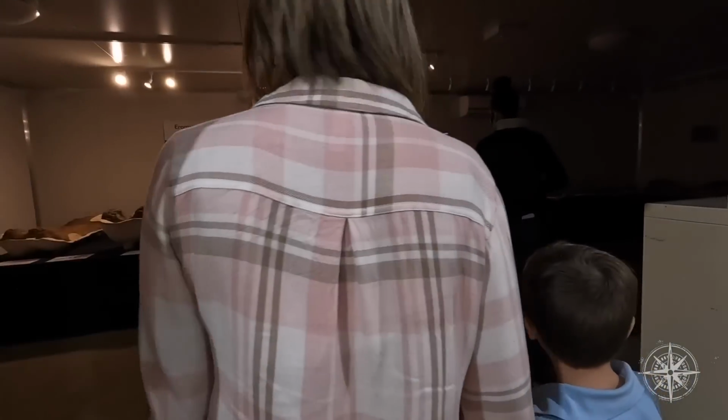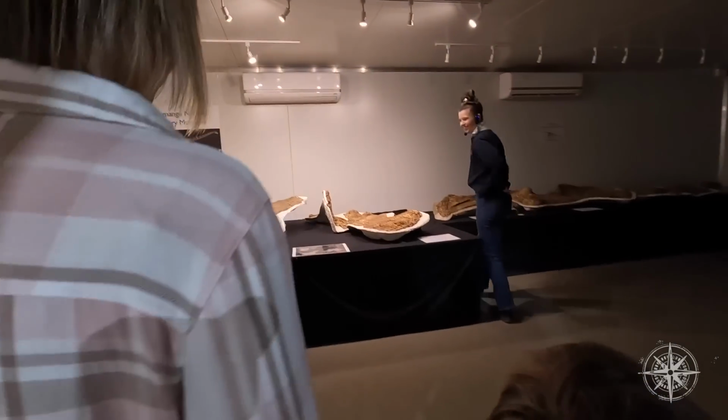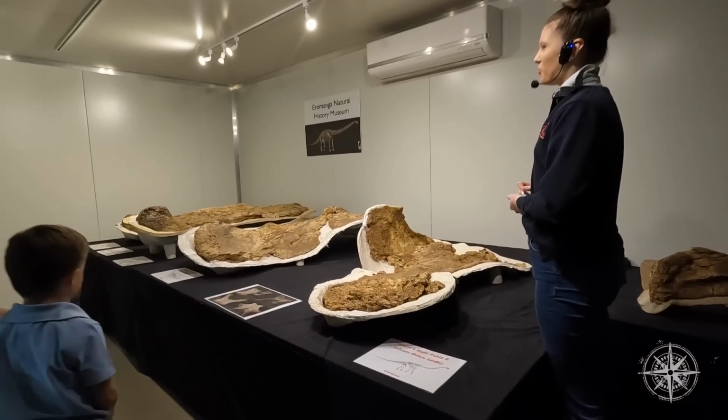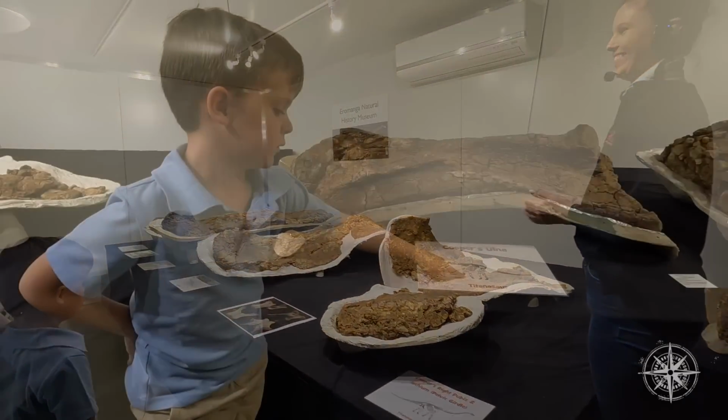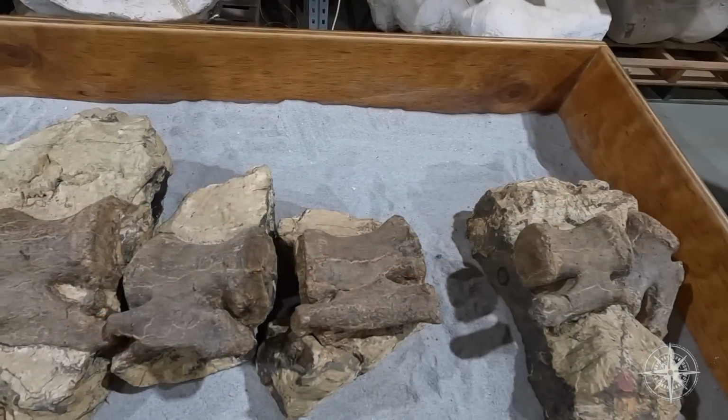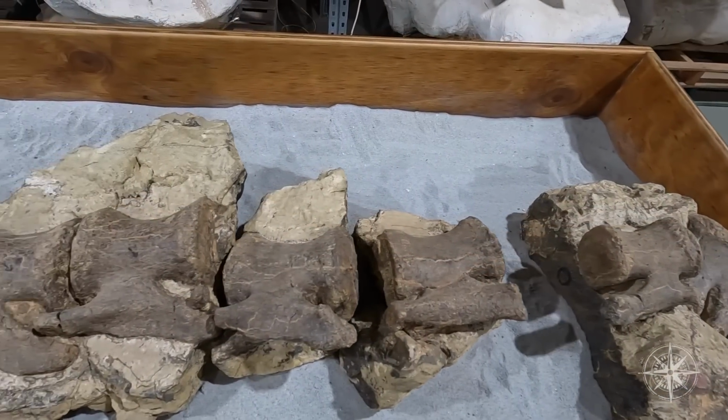What we loved as well is that you got to walk and talk through the dinosaur lab and actually see how this process takes place. I mean, it is painstakingly long. Well, not really when you consider that we're talking about dinosaurs from somewhere between 65 and 95 million years ago.